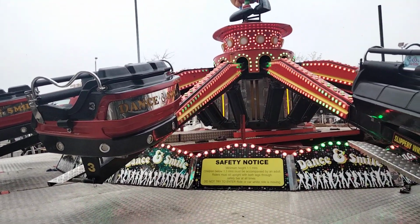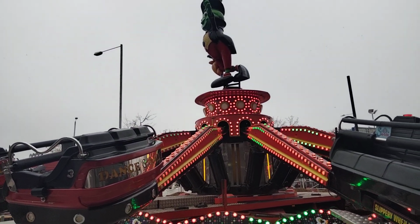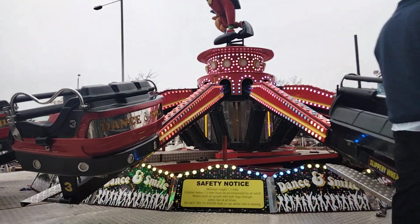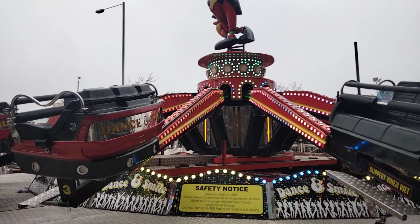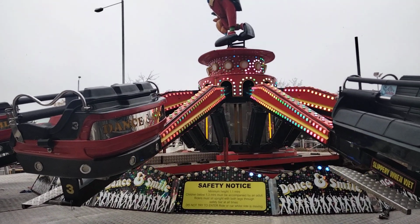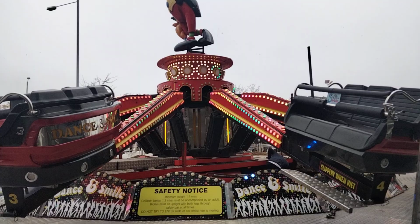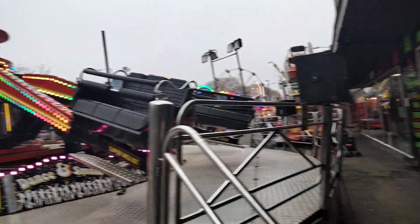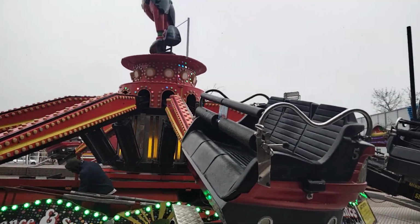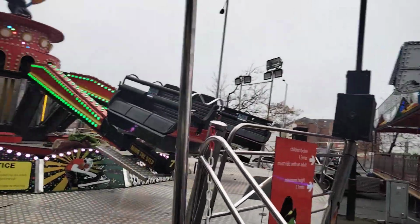Right, are we gonna send it just to test it out? Ladies and gentlemen, the show is about to begin. Well, I think he's just trying to get the oil through it. Whoa. Right, well, let's go and have a wander while we're waiting for that to kick off. Well, it's quiet, might be able to just get on a couple of things and let you have a closer look.